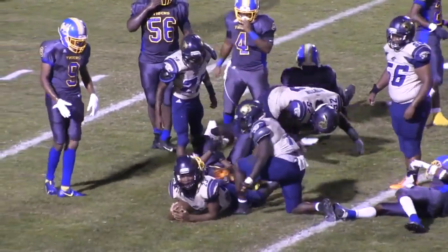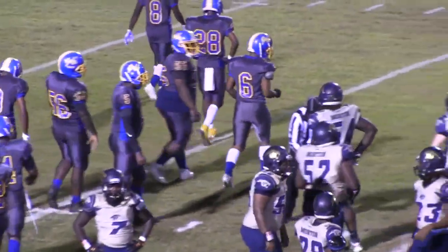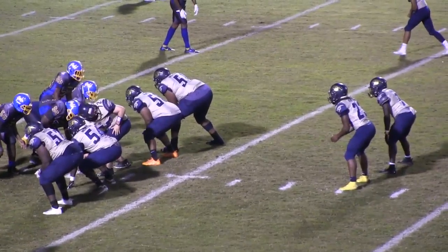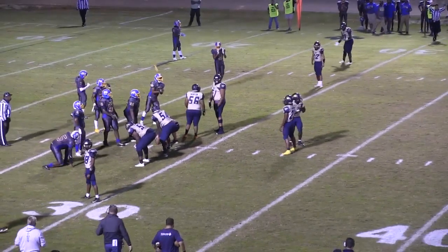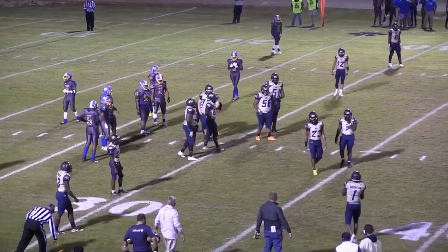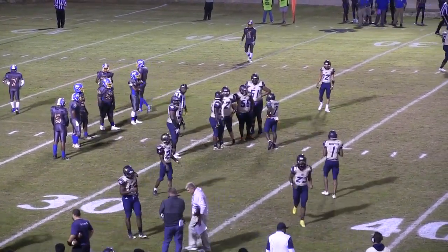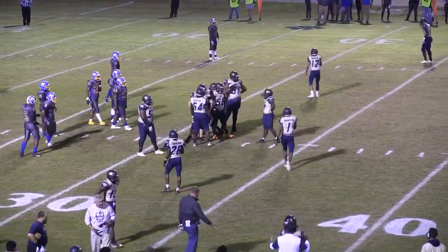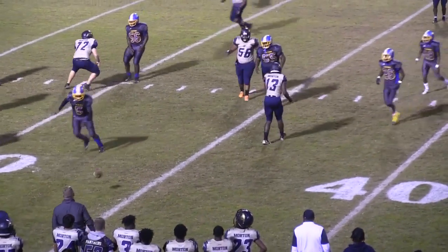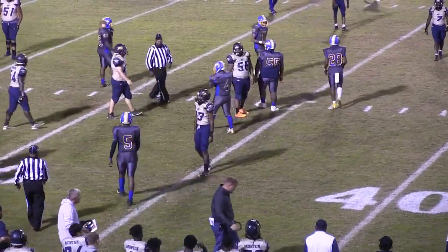Tony Boyd checks in at the Wildcat quarterback. He gained positive yardage. Looks like we got a false start on the play. Five yard penalty makes it 3rd and about 12 for the Panthers. Sims' pass is intended for number 13, Jonathan Edmond. Falls incomplete.